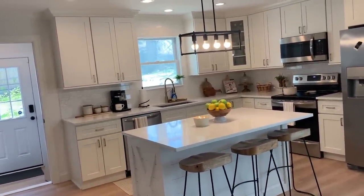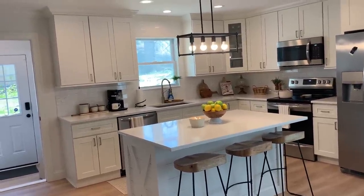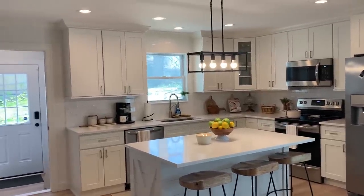But I don't know. This door was only like $80, so I wouldn't mind getting one or two more. So leave me suggestions down below if you think I should add more and where to add more.